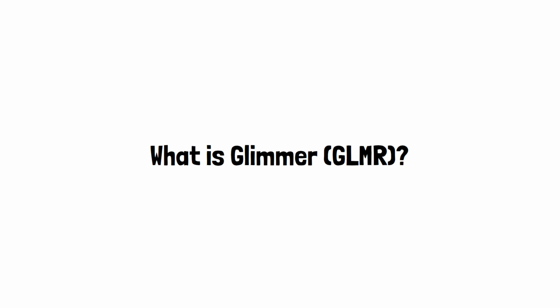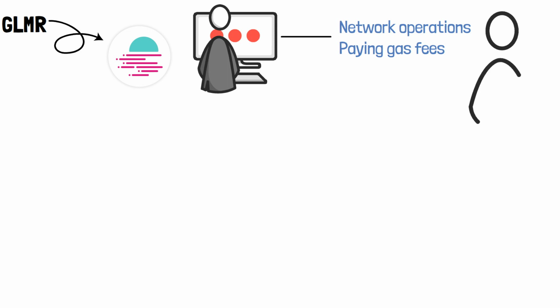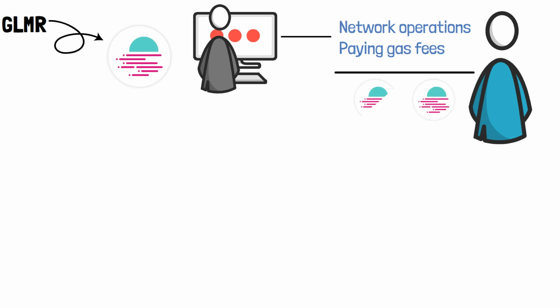What is Glimmer GLMR? GLMR is Moonbeam's native utility token, and you could use it to do some of the things Polkadot can do, like staking and participating in governance functions. When you use Moonbeam, GLMR is the currency for supporting the network operations and paying gas fees. Stakeholders can delegate a portion of their tokens to earn more Glimmer through the decentralized application of Moonbeam.